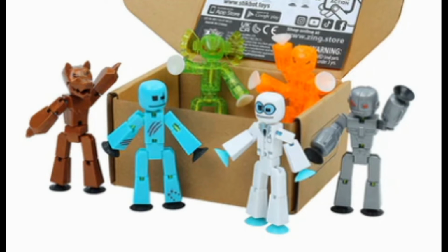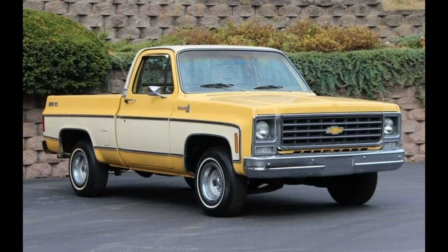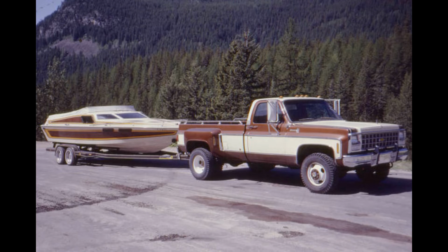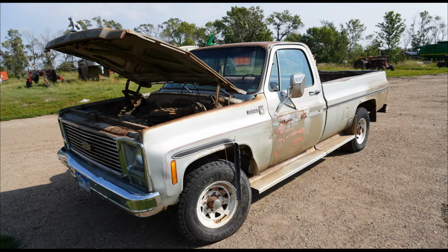So for the truck, I'm going to go with a 1979 Chevy. However, I think it would also be cool if it was based off of the original Papercraft one. I think it should also have a detachable, like, back thing. I forgot the name, but I think that would be amazing. And finally, in a perfect world, maybe it could even be towing a boat. And maybe an alternative color scheme could be like a rusted out one.